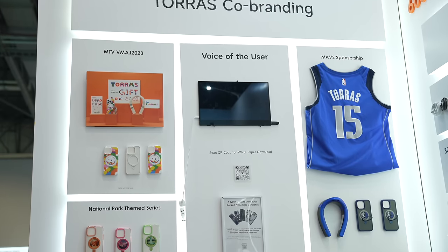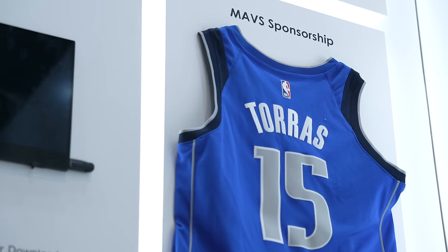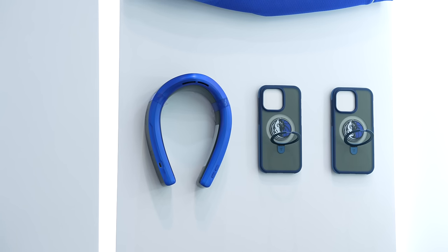Torras has been up to a lot this year, including partnerships with MTV in Japan and even the NBA. Check out these custom cases in Coolify for the Dallas Mavericks.